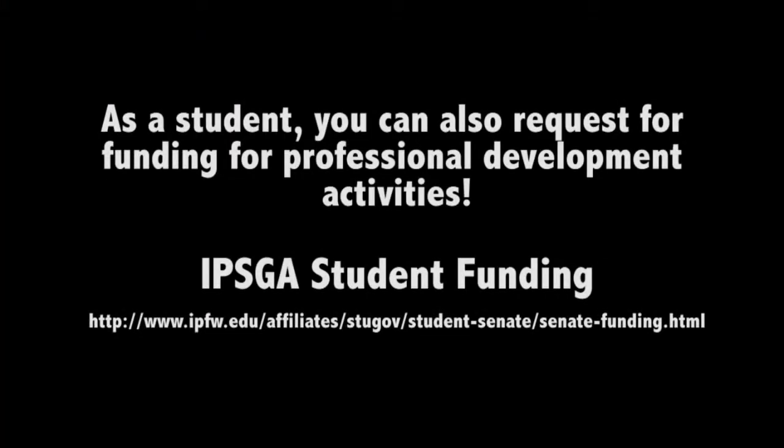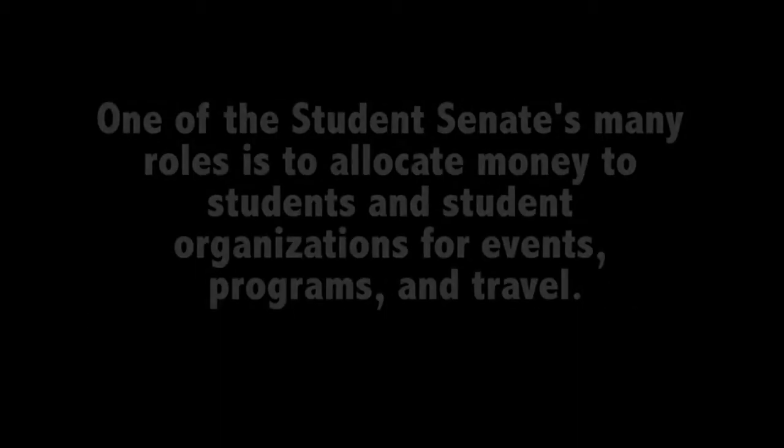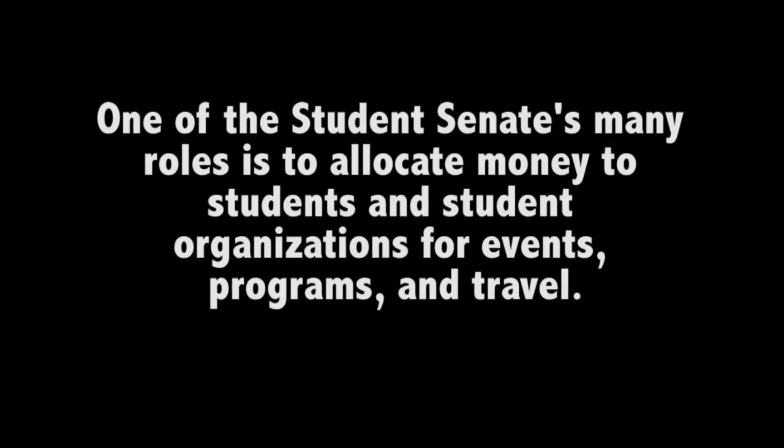I met a lot of people, made a lot of contacts, and then that led directly to my getting a full-time job. As a student, you can also request funding for professional development activities. Check out the Indiana-Purdue Student Government Funding page online. One of the Student Senate's many roles is to allocate money to students and student organizations for events, programs, and travel. Being a student worker, you are in a friendly environment.